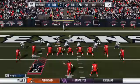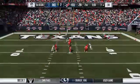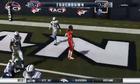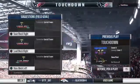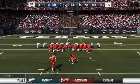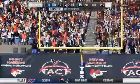Come back! A shotgun snap for Watson. Got a man open. It's Texans touchdown. Deshaun Watson, 4 touchdown passes now in the ball game, and the Texans will extend their lead.